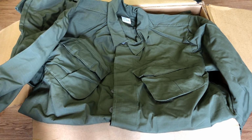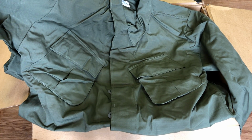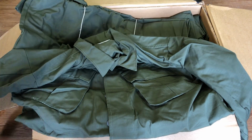And yeah, so there you have it, everybody. That's what it looks like to open up a brand new case of 35 Vietnam era third pattern jungle fatigue shirts or jackets in size large long. 1969, June. Get yours today before they're all gone.